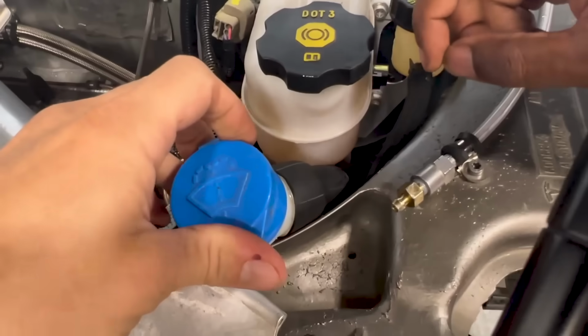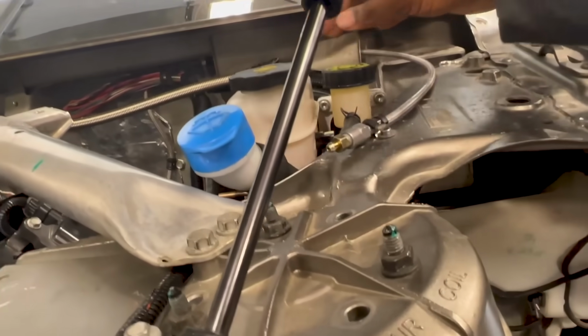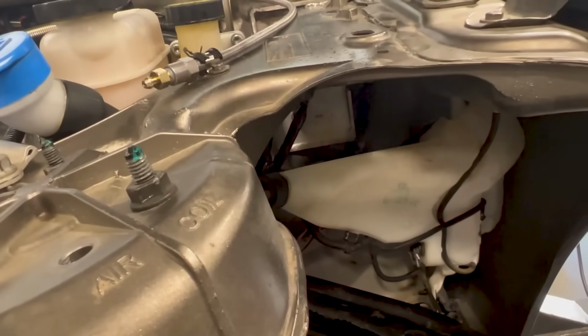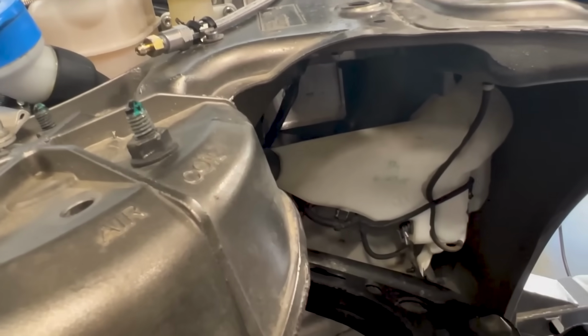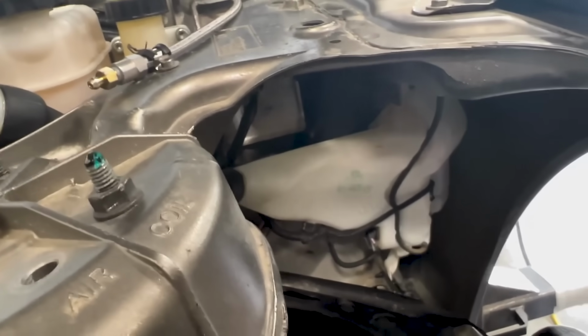Hey Chad, do you want to talk about your sexy setup for the windshield washer reservoir? I know, he's proud of that. Don't let me butcher everything. Let Chad talk about it. Chad, what was the problem that arose when you were doing this and how did you solve it?